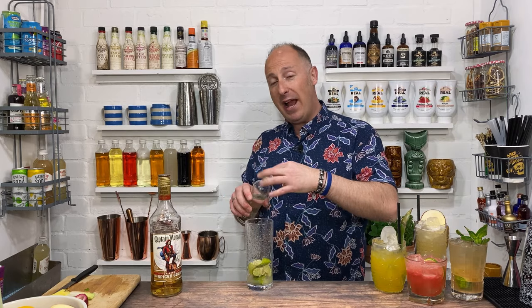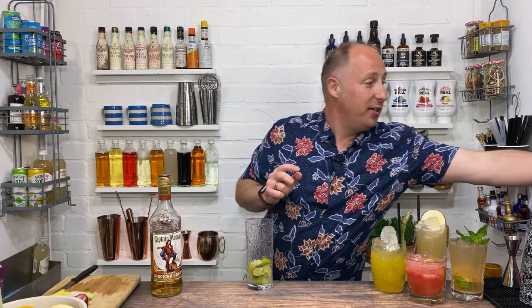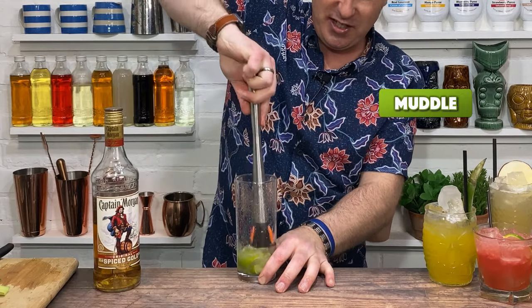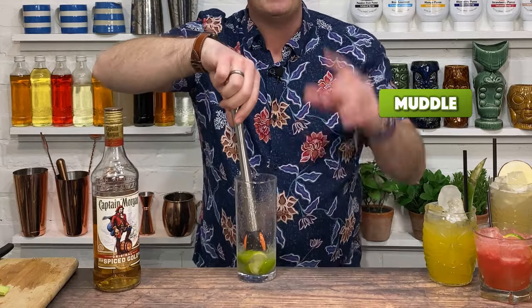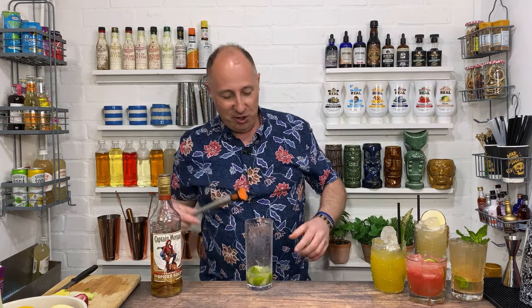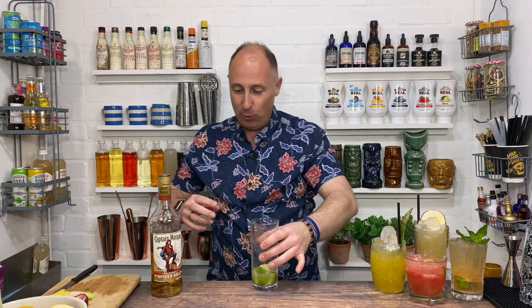Now you don't have to, I like to get the zest out of my limes, you don't have to, but get your muddler and just press down and twist. Get all that juice and the zest out of the limes. Don't do that, because you'll get lime juice in your eye and it freaking hurts, I promise you. Press down and twist. There we go, get all that nice juice out of there. Right, limes, sugar, that's all that is.